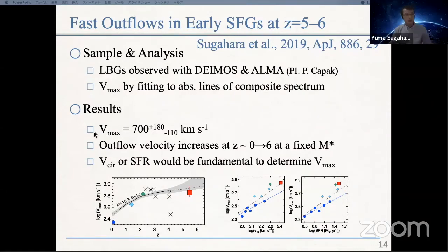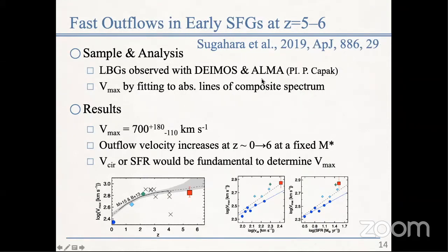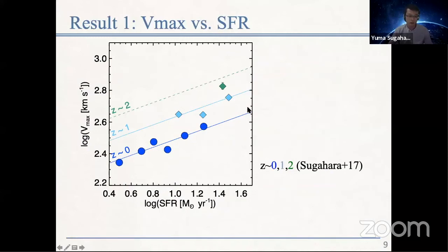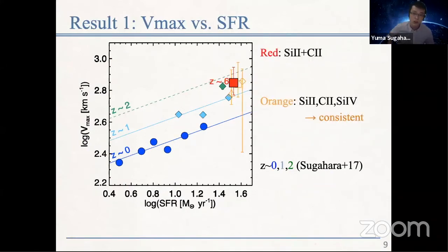Thank you. It's a bit of a difficult question, but our results show it's constant. The carbon-2, silicon-2, and silicon-4 show comparable velocities with each other, but they have relatively large errors. So yes, in our analysis with the stacked UV spectrum, these different absorption lines show similar maximum outflow velocities. Yes, that's it. Thank you.